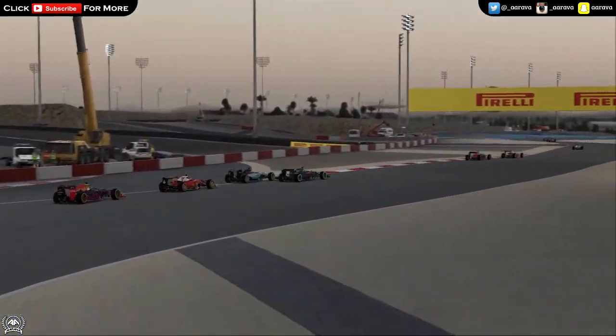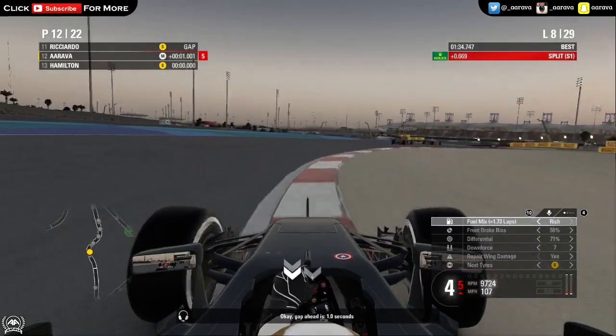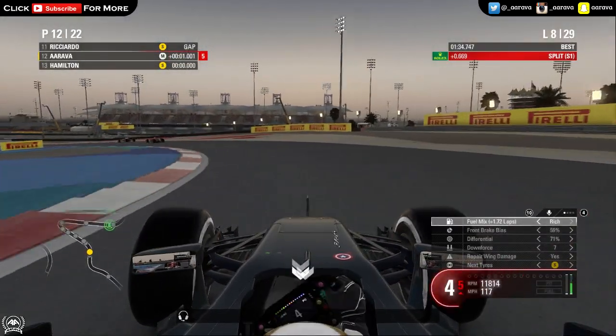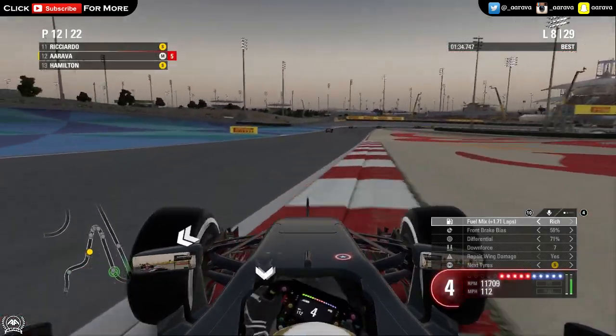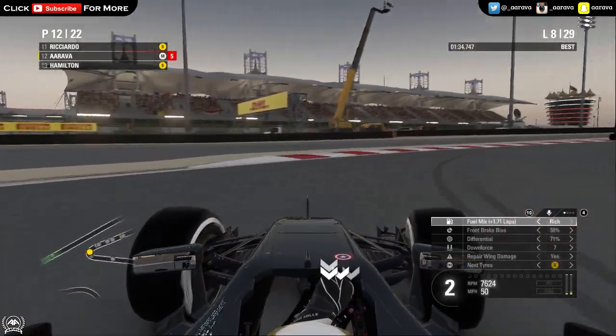It goes side by side. He's still going to hang it on the left-hand side there. Still very much there. Need to give him the room. Into the S section we go. We just get ahead, but he's still on the inside there, so we have to go wide. We just about make it onto the curbing, and we keep that place, and we keep 12th place for now.